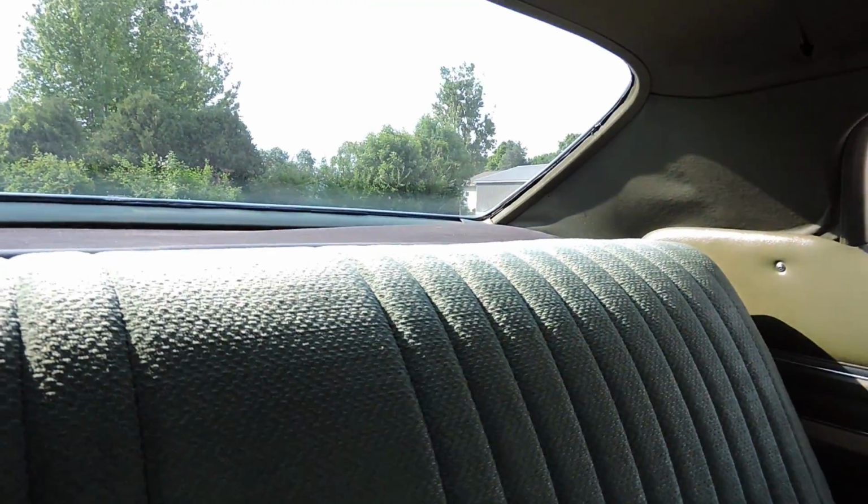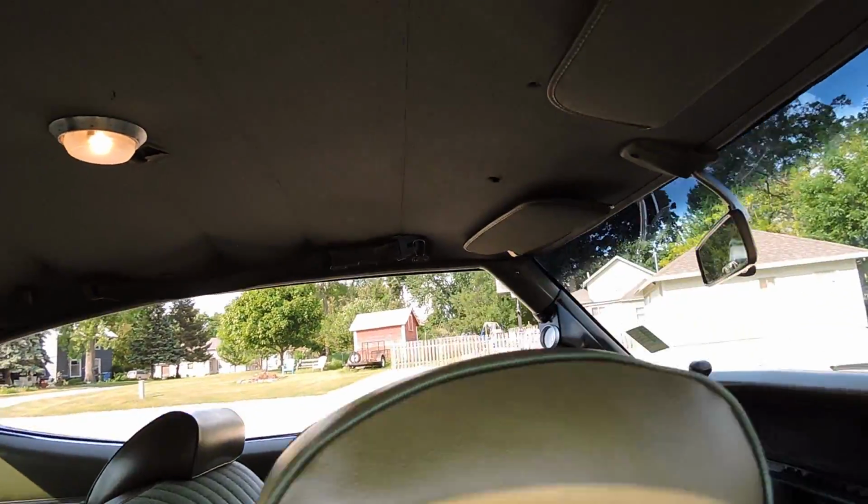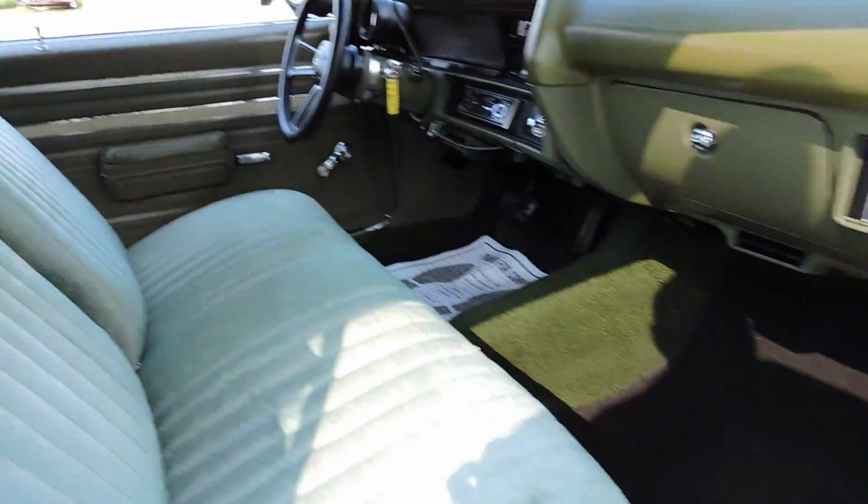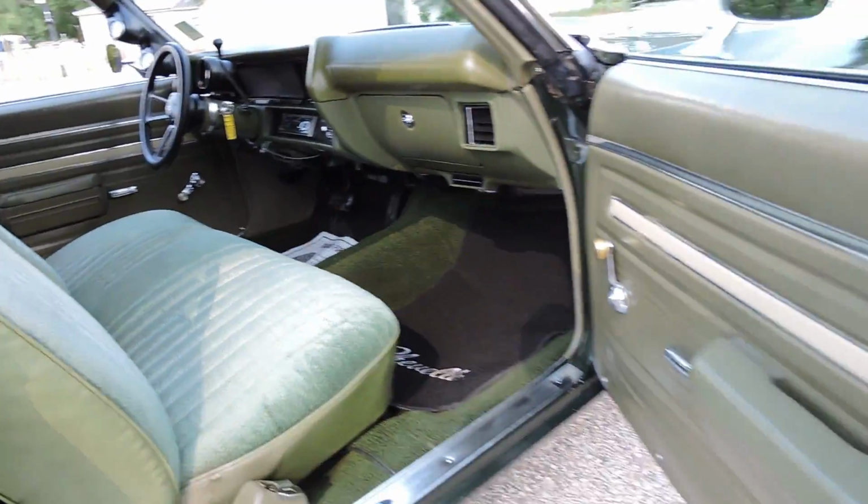The back shelf probably should be replaced. It's just a little warped and it needs a headliner. Headliner is 100% original, and it's got some tears in the headliner. It's fine for now, but it does have some rips in it.